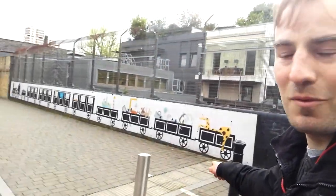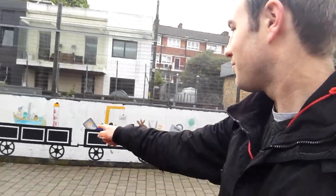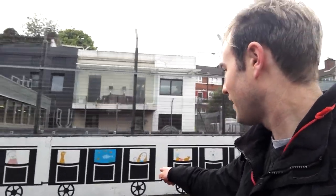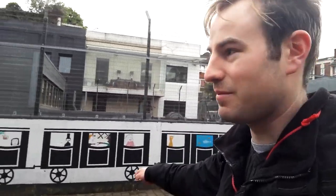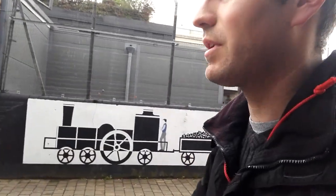So today we're talking about the Thames Tunnel. It was built by Brunel between 1825 and 1843. It was built as a tunnel underneath the River Thames. Now, just another little tangent, there's a rather amusing train painted on the wall here. It appears to have animals travelling in it, as well as boats and lighthouses, very unique, and some carriages, as well as Father Christmas of all people. And there's the locomotive, looks like one of Brunel's broad gauge locomotives.